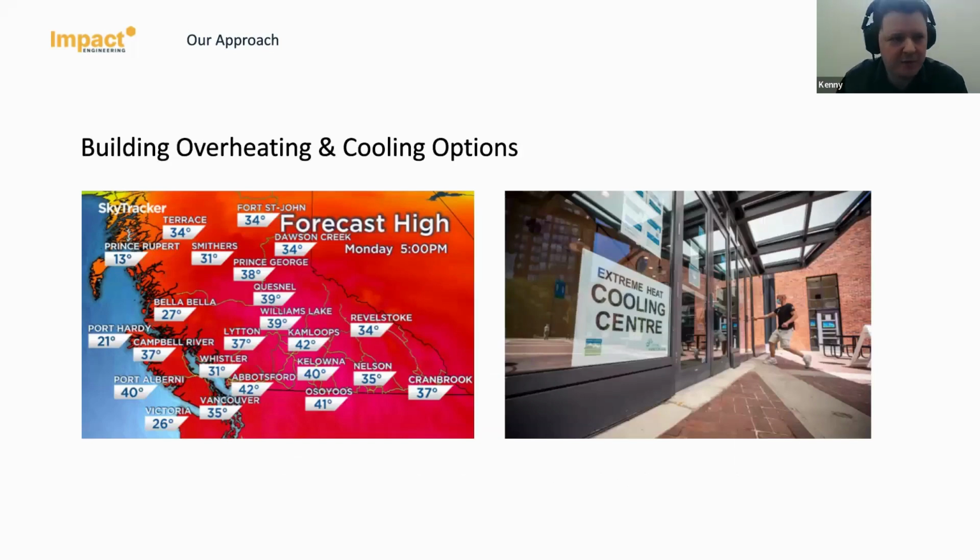Obviously, everyone's very aware of the heat dome that was in BC across the province last year and some of the negative effects of that. So when we are looking at system options, whether it be on the new construction side of things or existing building retrofits, we often look at occupant comfort as a priority as well. And building overheating and the provision of cooling is one of those key areas that we like to focus on.